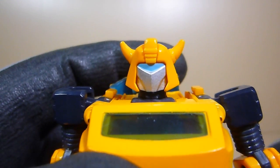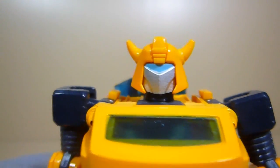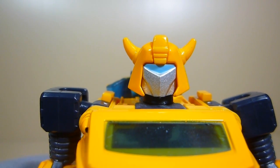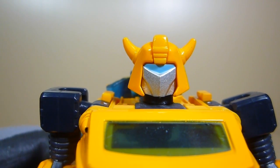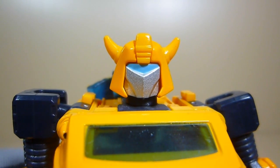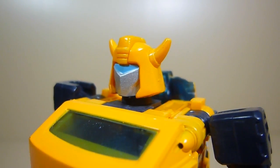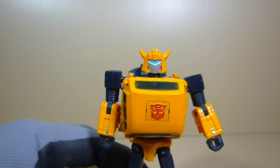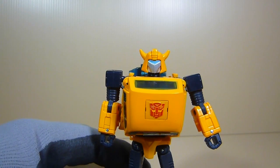So there he is with his beautiful face sculpt from the original toy, which is what I really wanted. For me, this is the sculpt that I really want for the face. And I always wanted the cartoon to have this face, because I always thought it was much cooler than what they had. And fantastic. Now, this is how mine will be displayed, because I'm not changing that face anymore.